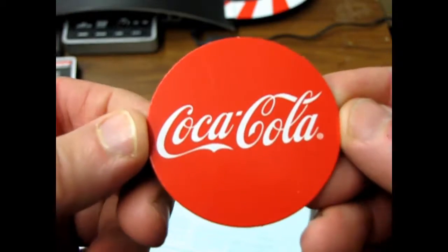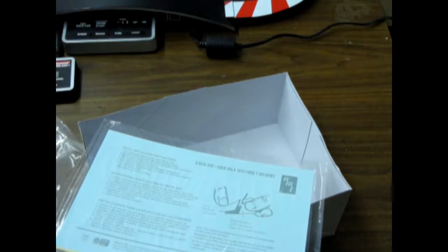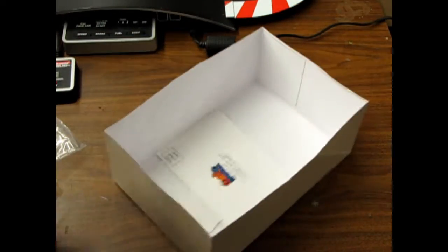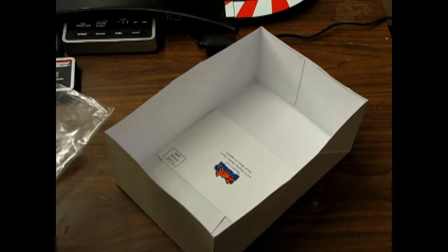Oh, hey, let's check this out. The Coke lens cap. Hey, it actually fits my camera perfectly. Okay, anyway. Yeah, I should just put that on the end of my camera. Okay, my knife. And it's open. There goes the Coke logo again.